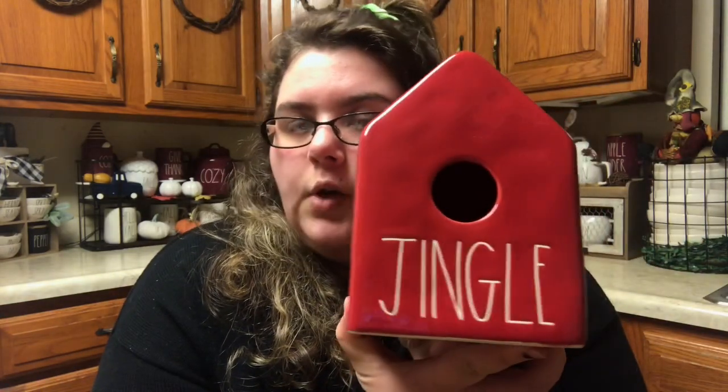Then we got this. It is the red Falala birdhouse. So freaking cute and so dimple, you guys. Then we actually got two of these, one for us and another one for our dumb buddy. It's the Jingle Birdhouse, and I'm so excited. I cannot wait to display this. I don't know what the heck we're gonna do with it, but nonetheless, it's gonna be freaking cute, and I'm excited.